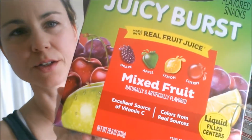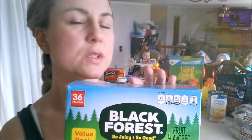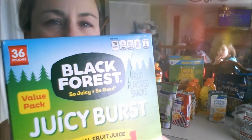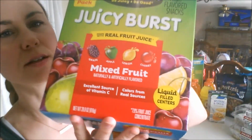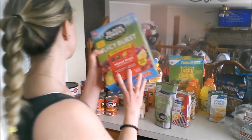Kids always wanted to try this. I usually just get the fruit snacks. Like, I'll buy the Welch's because it's 100% fruit juice in it, and then this is another brand I like to buy. So they have this at Aldi. It's 36 pouches. Honestly, I can't remember what the price of this was, but these are the liquid filled centers that they really wanted to try.